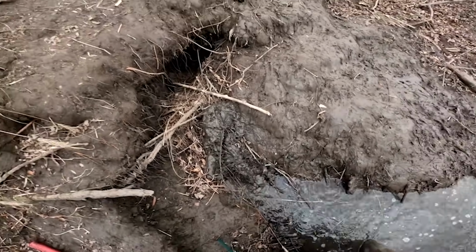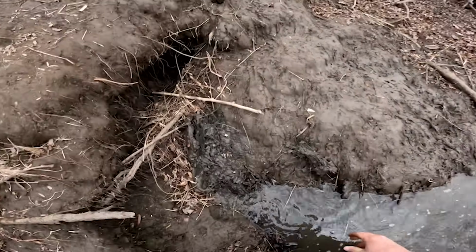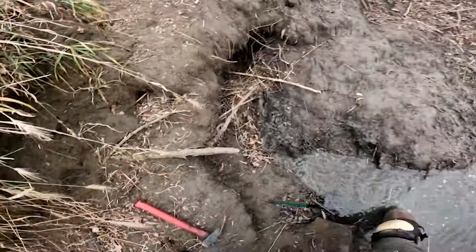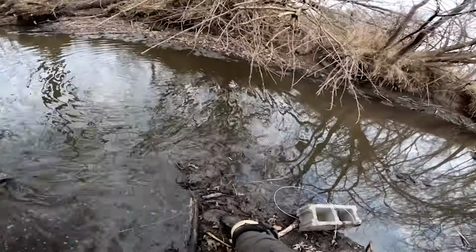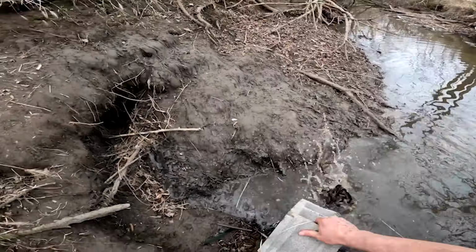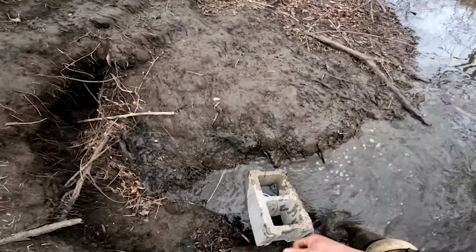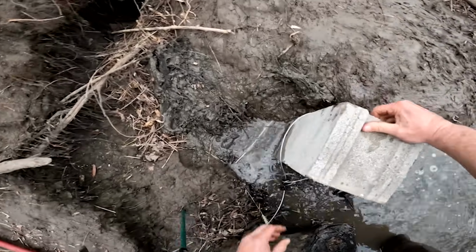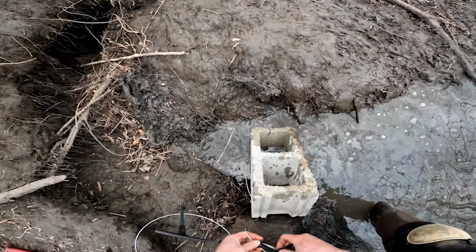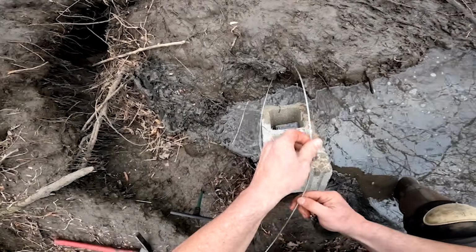And there ain't much to making these sets. They're basically ready-made for you a lot of times. We're gonna get our block and our trap right here. I got that. And we're gonna have to move our thing up. And it's awfully muddy out there. I don't know how deep it is, but I think it's gonna be deep enough.